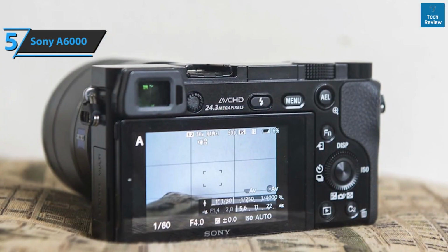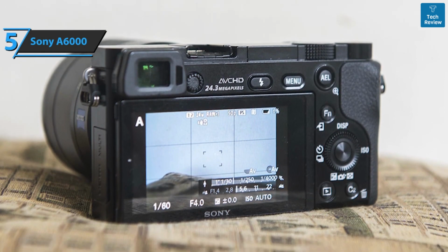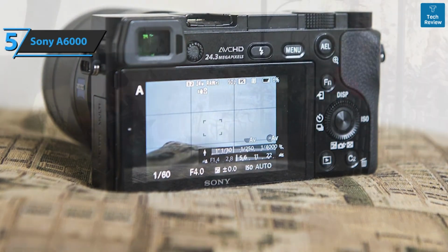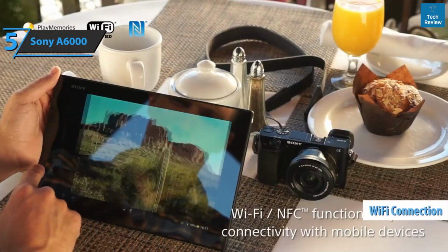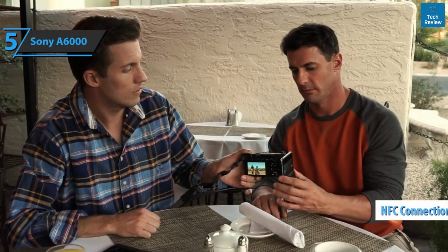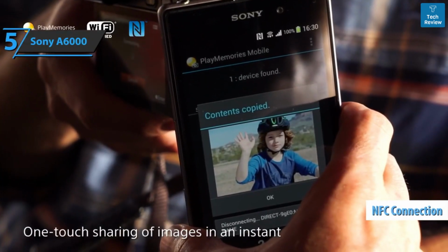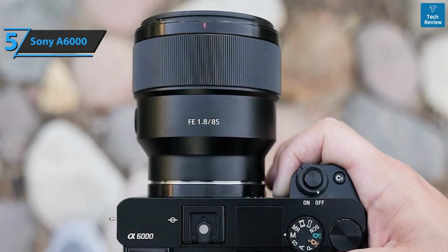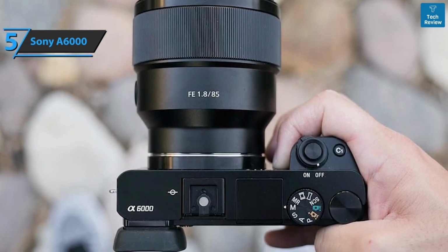Another aspect to note is that we didn't find a touchscreen. Yes, it's changed in terms of appearance. Now the format is 16:9. We find Wi-Fi connectivity again, something that already seems essential to many. And in addition, an NFC connection has arrived, which is a faster option for transferring images to a compatible mobile device, in addition to using applications such as Play Memories for remote control of the camera.